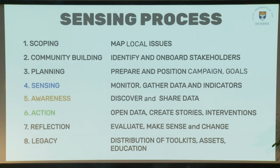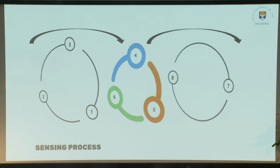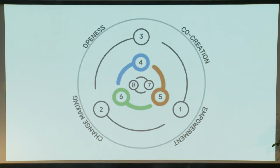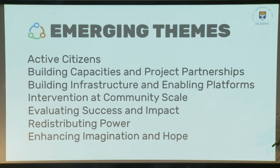So this is the sensing process. If we go back, you can see 1, 2, 3, 4, 5, 6, 7, 8, 9. And the central part of that is a very visible public-facing process. It's surrounded by these key principles of openness, co-creation, empowerment, and change-making. And so if we look down the funnel, it looks like this. That's how we're developing a kind of visual way of describing what we're doing.